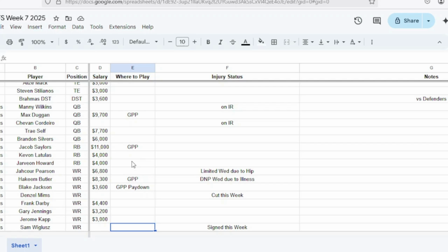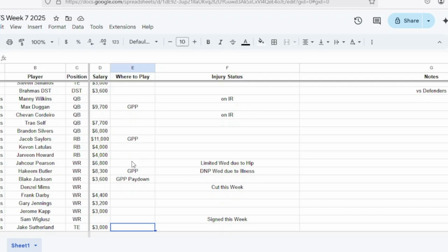Denzel Mims was cut this week, and then they did bring back Sam Huigalis to replace him, who was with the team earlier on this season.